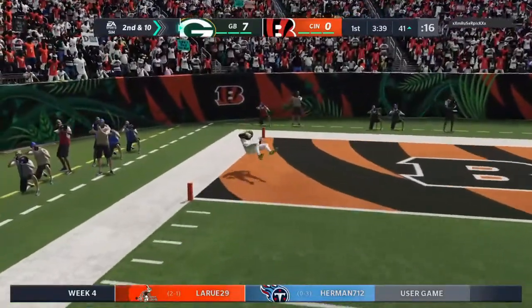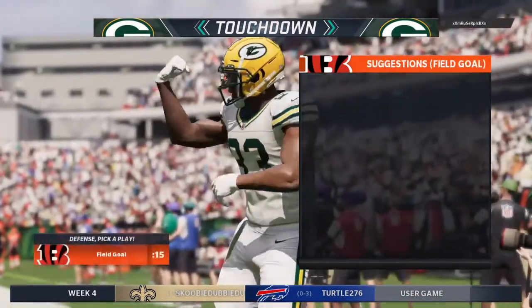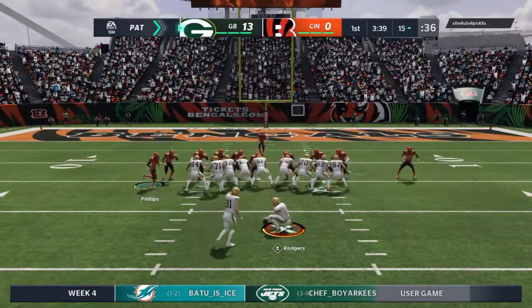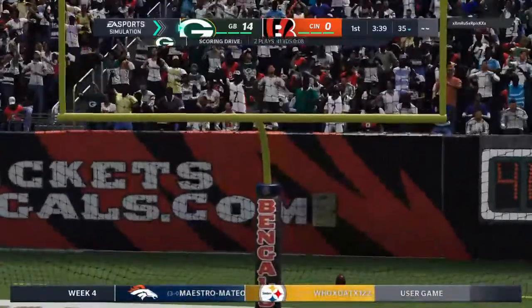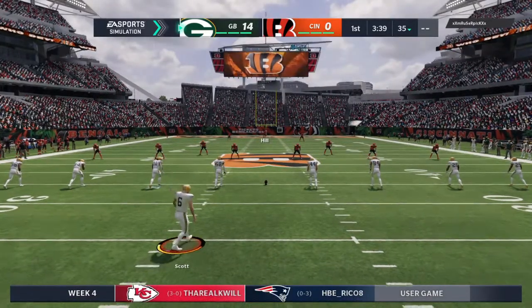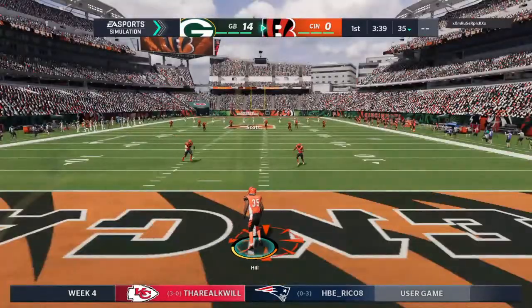And this is caught at the 8. Touchdown, Packers. Marquez Valdez-Scantling, his first touchdown on the year. And the Packers add 6 to their lead. And it's good, and they have jumped out here to a quick 14-0 first quarter lead. 14. Bengals nothing. Out is the kickoff unit as they run up and send this one away.